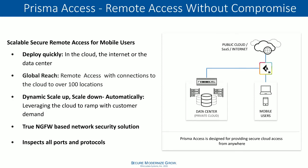So just some of the high points: deploys extremely quickly. An example that I talk about frequently, at least recently, there was a company that we were working with. It's been about 2 weeks now. They provided us a PO on Friday, and by Wednesday we had 25,000 mobile users stood up and ready to go. It really is a very simple process.